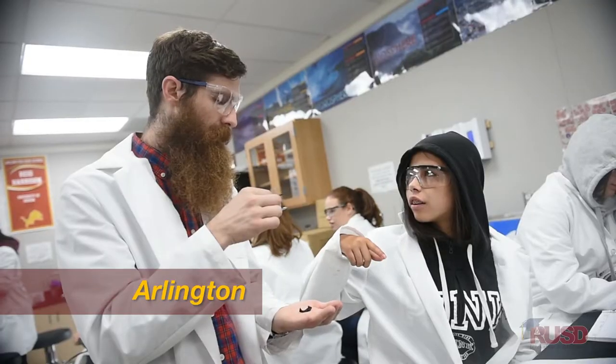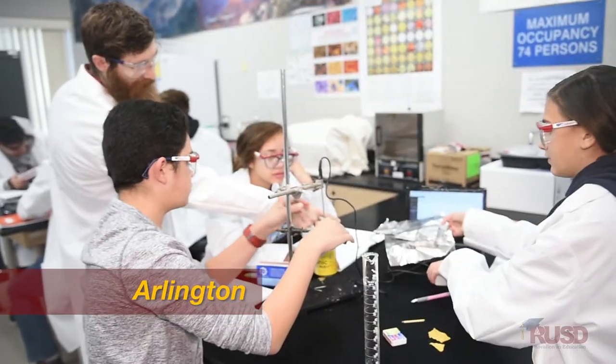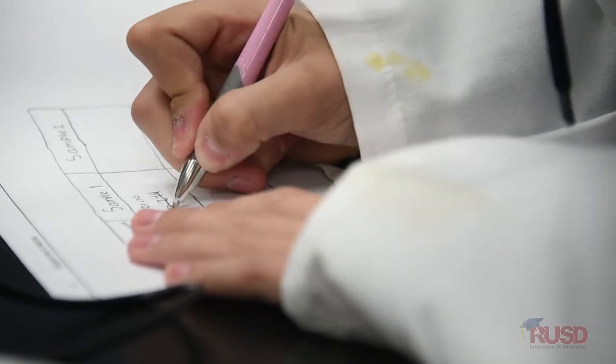We are managing the wrist. We have two different classes in the school right now, the principles of biomedical science, which is what you see right now, and we have human body systems, which is the second course in the sequence.